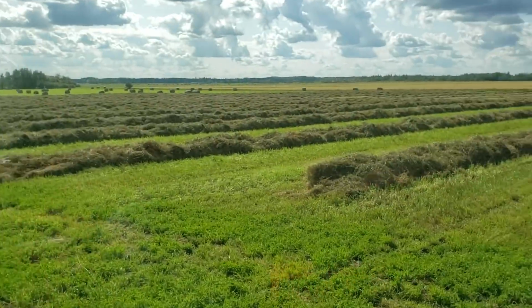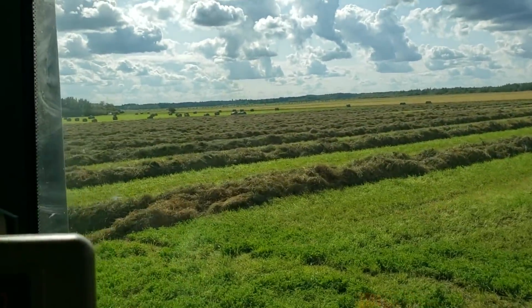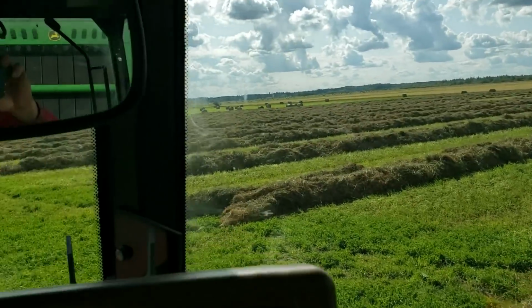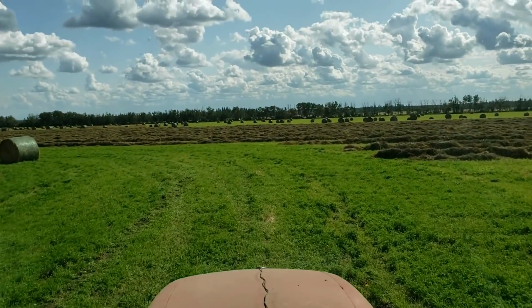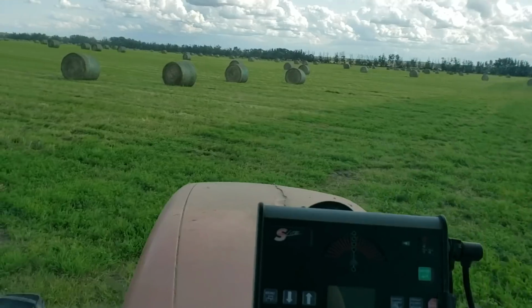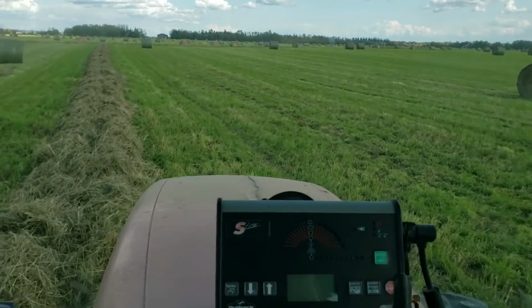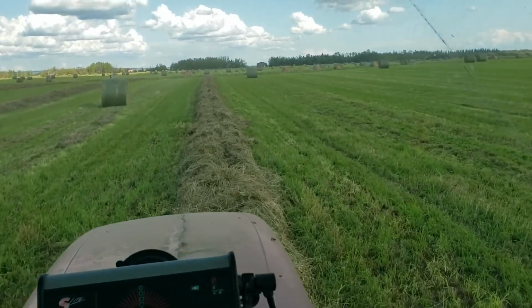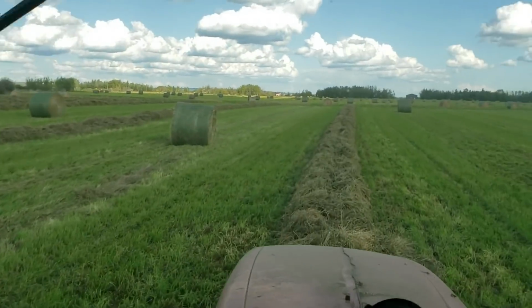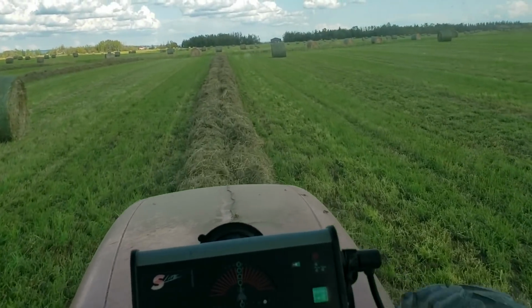This is what we got left to do. Well, this is what I got left to do. It's not much, it's pretty short on this side. It gets longer, and we've got the longest part done already, so we're gonna get at it. Well, I'm just finishing up here now. Only got 1, 2, 3, 4, 5, 6 or so swaths left to go. Windrows.